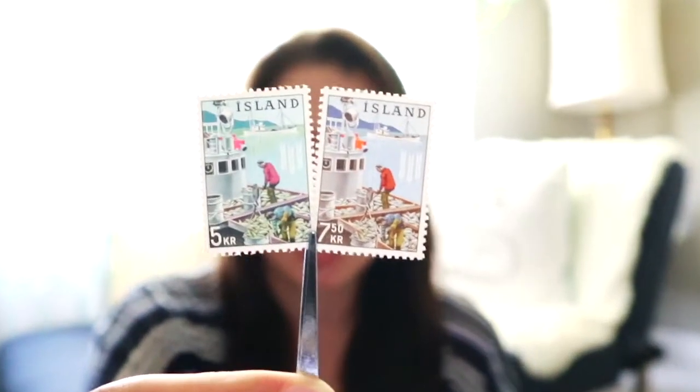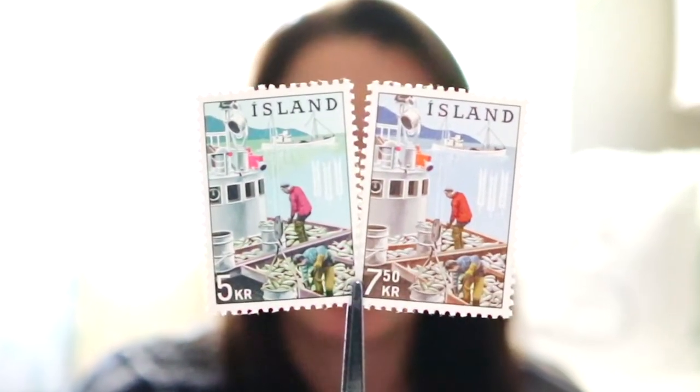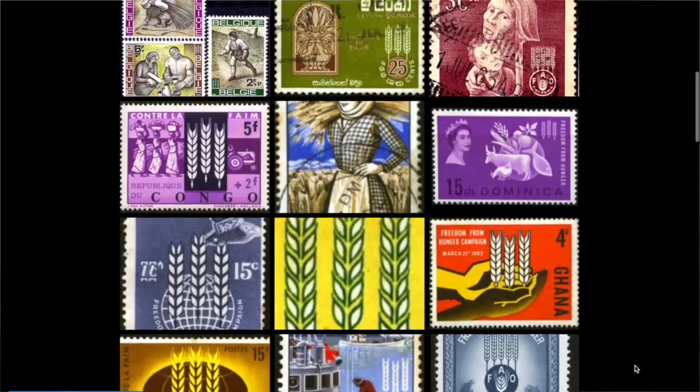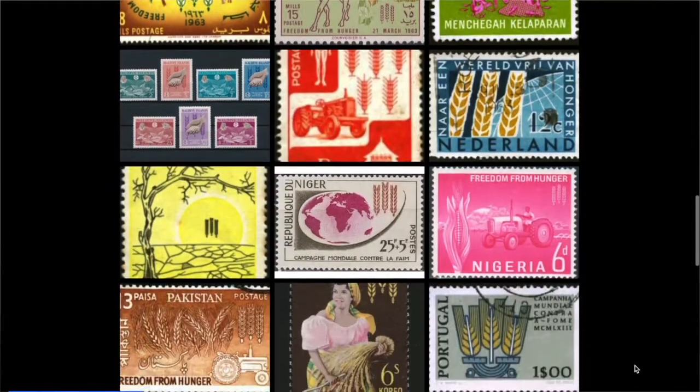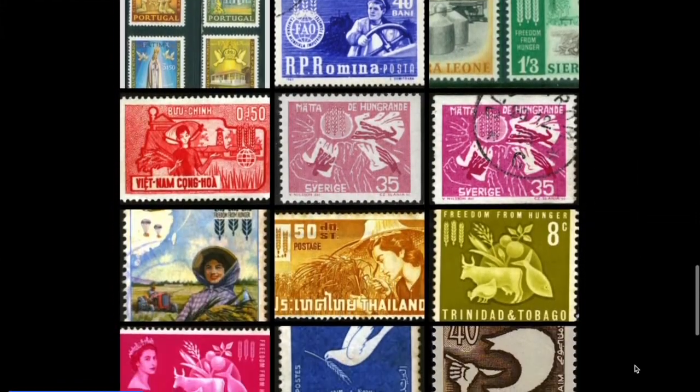These first two stamps were issued as a part of the United Nations Freedom from Hunger campaign. This was a global initiative to raise awareness of the problem of hunger and malnutrition and raise funds for research, education, and possible solutions. And part of the fundraising campaign was an issuing of postage stamps. They approached several governments, and in the end, 153 countries issued stamps for the United Nations Freedom from Hunger campaign.